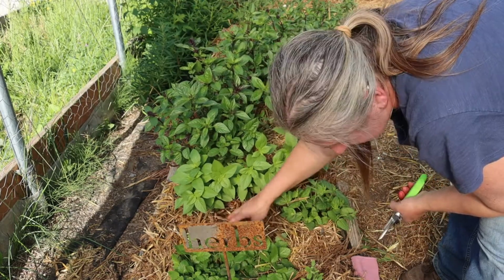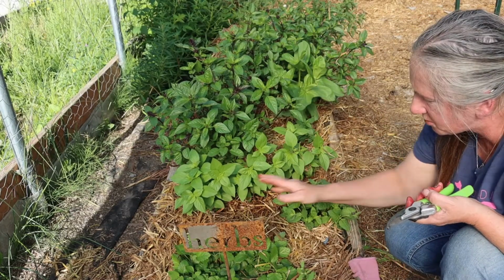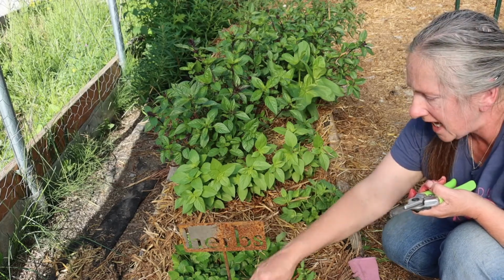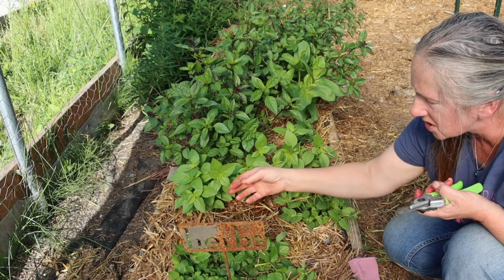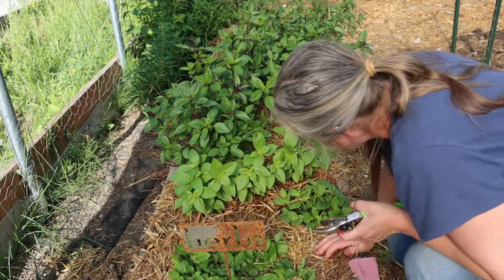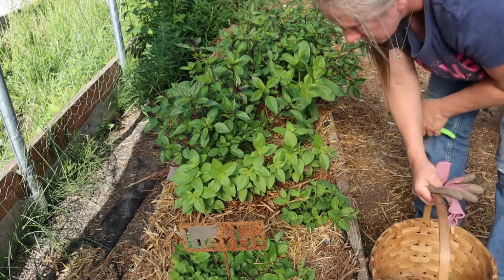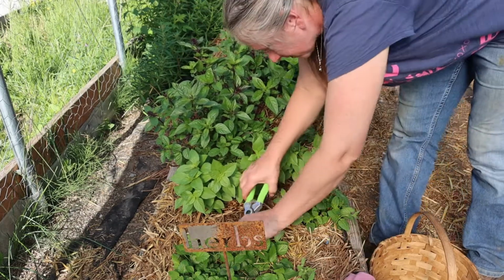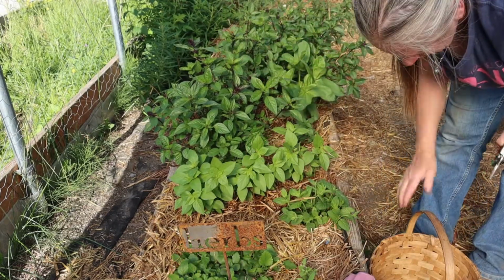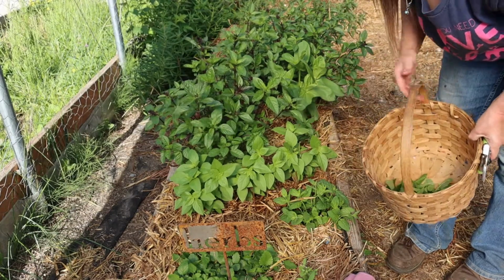As you can see, I have straw down. This is straw that I have pretty much aged, that I have kept in my high tunnel, and over the years the germination rate of any seeds likely in there is less. Okay, so we got some in our basket. I think that's going to be it for now on that.